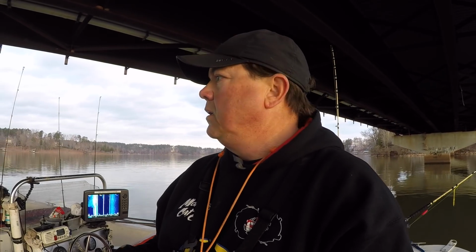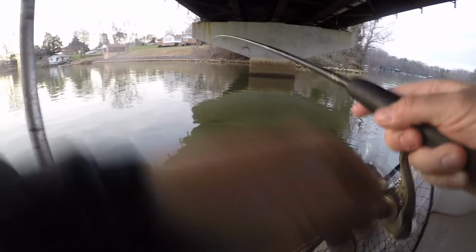Fishing, trying to get some fish. I don't know what this cold snap's gonna do. That weather's supposed to blow in today. Winds are gonna start picking up. Boom. Oh, missed him. He popped off. Dadgummit. Oh, nope. He's on there. He swam at the boat.